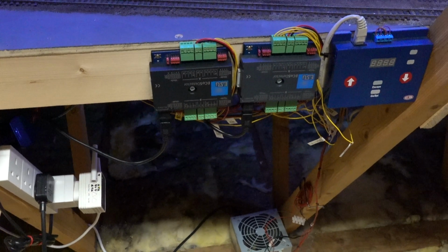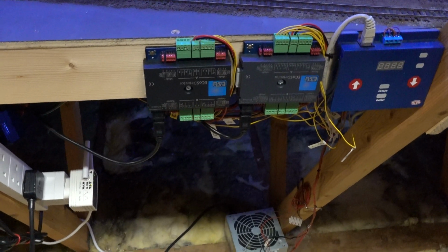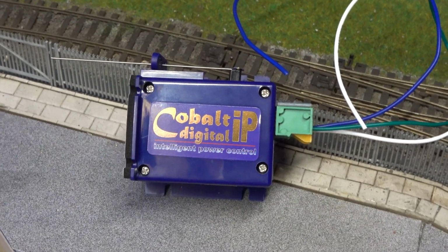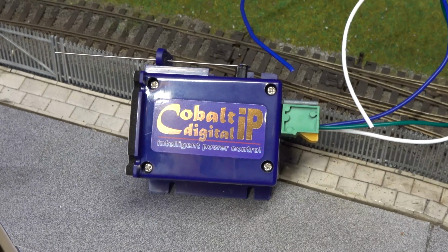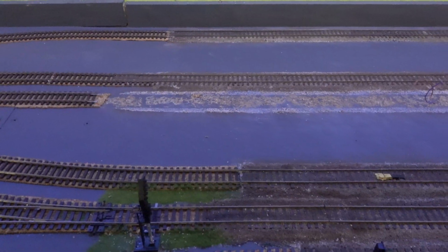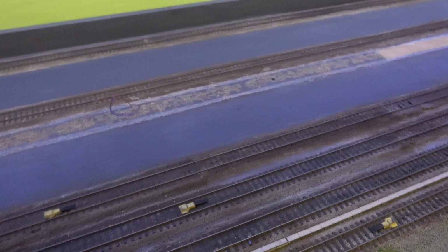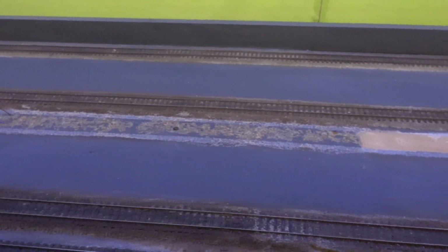I've also installed a third ECOS 50080 block detector, which gives me another 16 blocks that can be detected. I've now replaced all the point motors with Cobalt IP Digitals. These work very reliably with the ECOS system and give feedback on the track position of the various points. So the next job is to replace this length of track on the main line with some new track to form a new block, and I'll do that this morning.